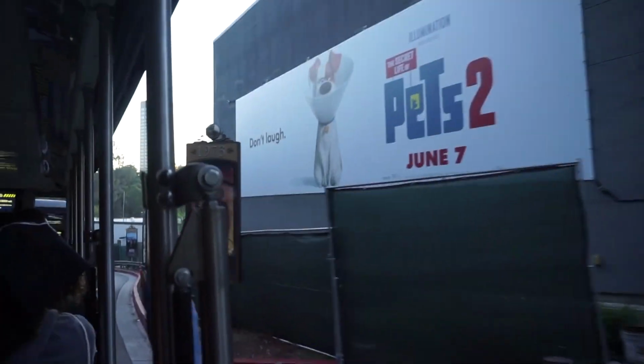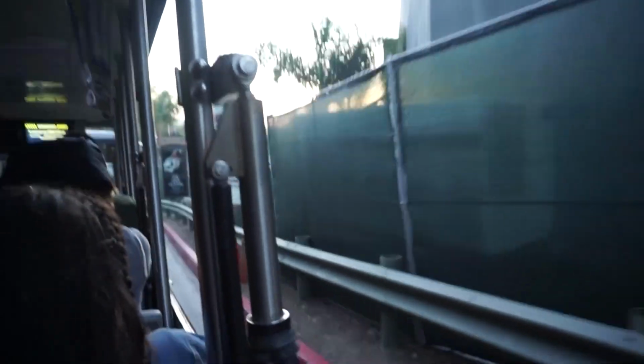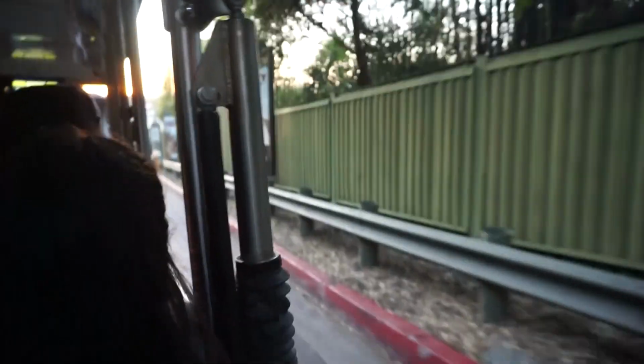Our tour today features loud noises, sudden tram movements. There's fire effects, water effects. You want to have your cameras out to get some good pictures, but hang on to them tight and watch out that they don't get wet.